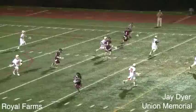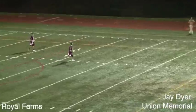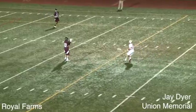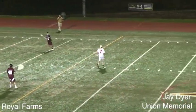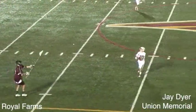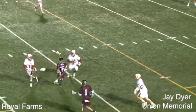Conestoga has really picked up the aggression on defense, and it really seems to be bothering Calvert Hall's ball handlers. Here's Zanino looking for the clear. Zach Parro with the takeaway. Get on the far side. Carson Scott, near side, Jamie Akita. Akita to a cutting Miles Thomas.